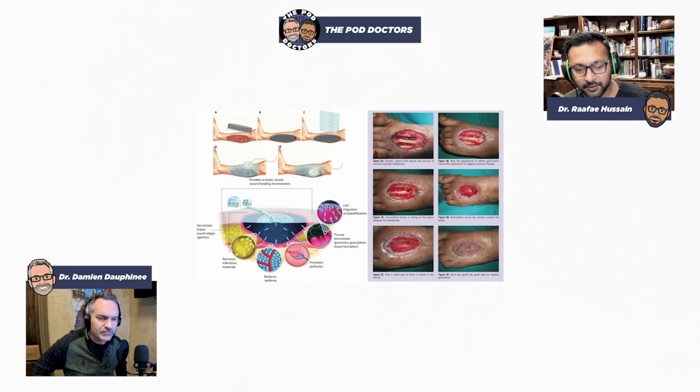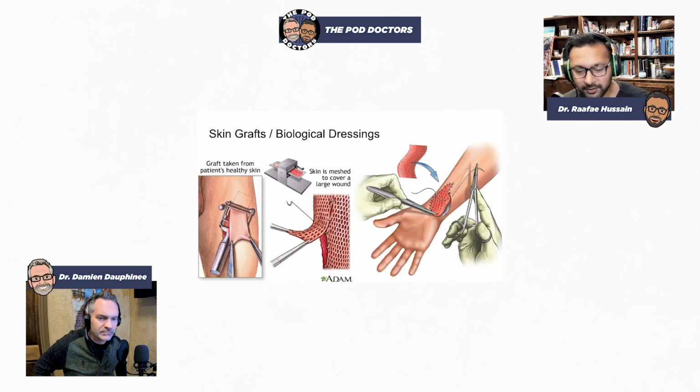That corrugated effect is from when we fenestrate or mesh the graft, or whatever you want to call it, so it can cover a larger area. So if we're taking it from their thigh or their calf or their abdomen, we can cover a larger surface area. So we're not trying to cover one wound by causing another wound.